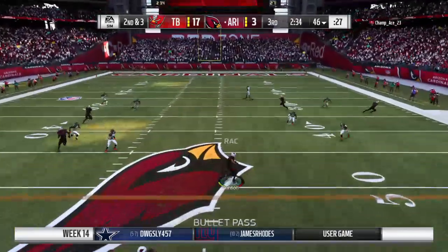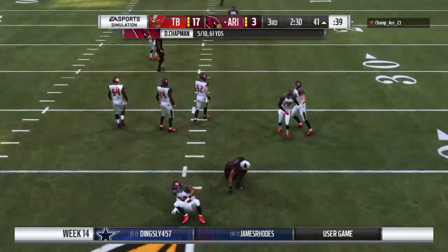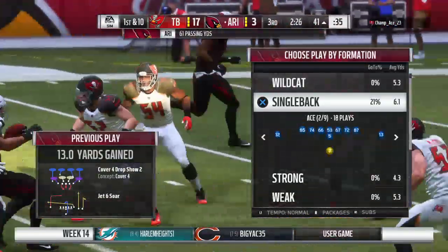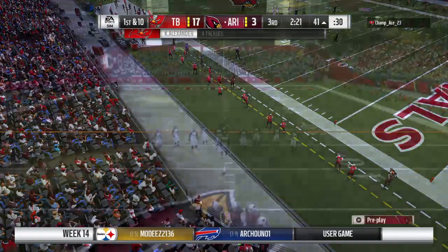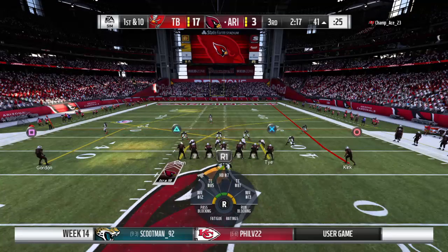Looking to throw. Chapman. Now he'll dump it underneath to his running back, complete. And taking it across midfield and just shy of the 40. That one goes for 13 yards, and it moves the sticks. Still in search of their first touchdown of the game, but they're on the move. 1st and 10.